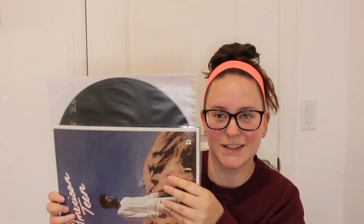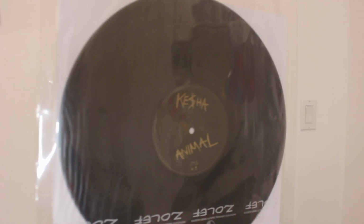So this is one of the discs, right? You see that this one is American Teen, right? Well, when I opened my completely sealed brand new American Teen album, this was disc 2. It's Xoxo Animal. Don't get me wrong, I do have so much love in my heart for Xoxo, girl. Like I would have supported you.